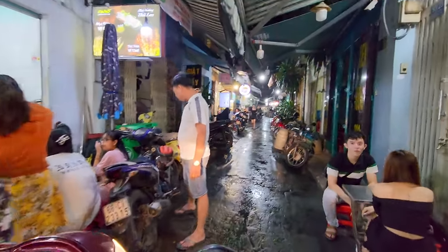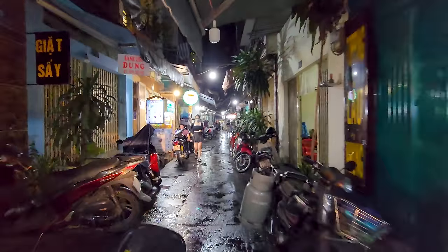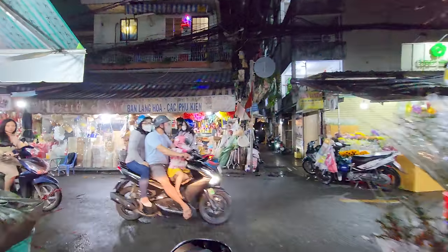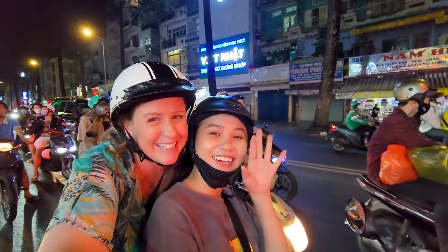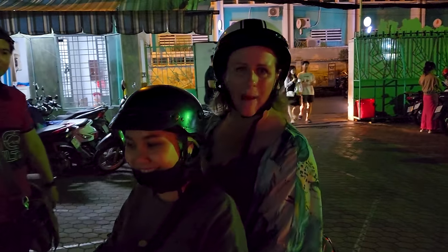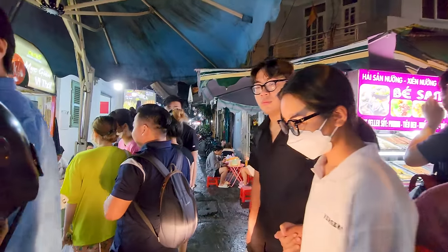A highlight of the trip as well is scooting around on this motorcycle, which has been so much fun. And the best drivers, very safe. We definitely recommend. That was so cool going through the alleyway. Yeah. And just straight through the people.